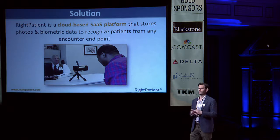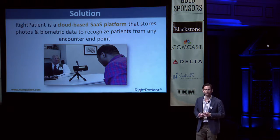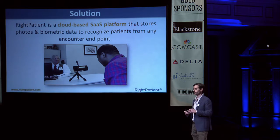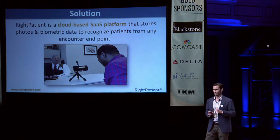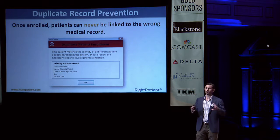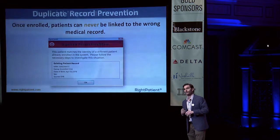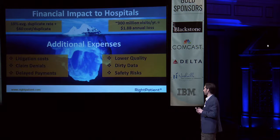So why is this important? It shows that RightPatient is the cloud-based biometric platform that will solve the patient identification challenge in healthcare. When used with what we call photobiometrics, patients simply take their picture, and RightPatient reads unique iris pattern data to accurately identify the patient and pull up the correct medical record. The beauty of this is that by linking the biometric data in the photo to the medical record, once you're enrolled, you can never be linked to the wrong medical record, and you can always be easily and quickly identified to ensure that your clinicians have the access to your health information.